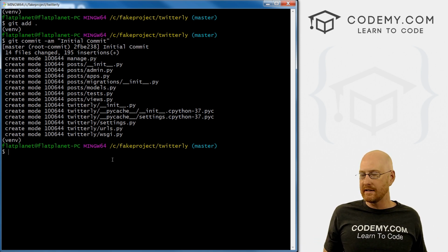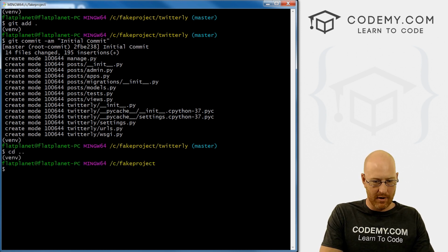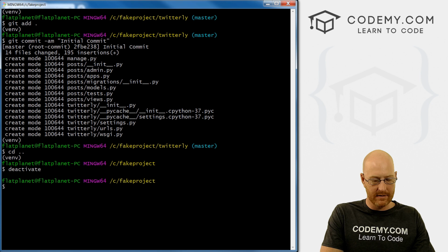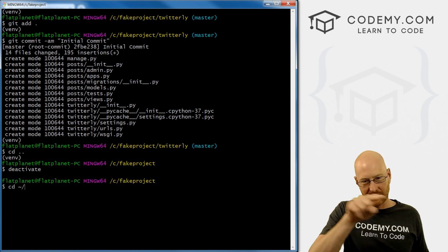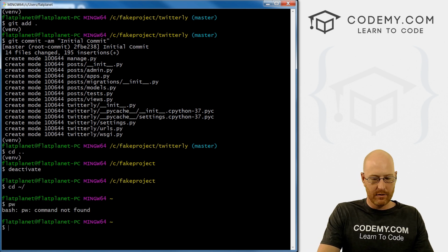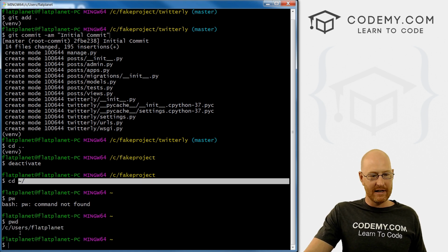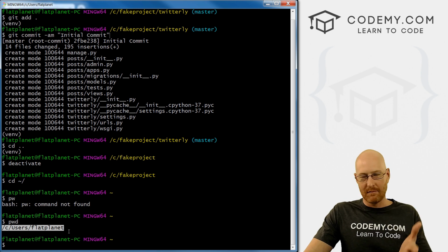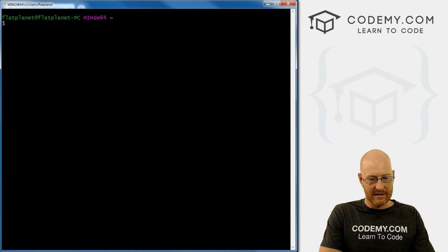So to do that, we need to create a new directory where our SSH key is. So I'm going to move backwards in my project and deactivate my virtual environment. And now you just want to cd into the tilde and then this /. The tilde is a little squiggly line. It's usually at the top left-hand corner of your keyboard. And when you do that, it moves us back into our default directory. That's what this tilde / thing does. We're changing into our default directory, which is C users flat planet. It'll be C users, whatever your computer is called, or whatever your logged in name is. So, okay, we're in the right place now.